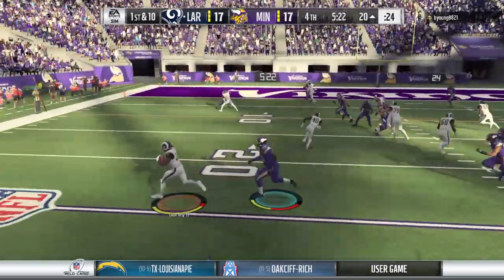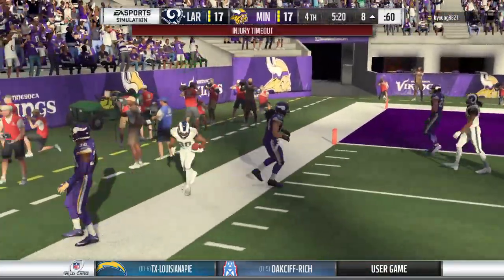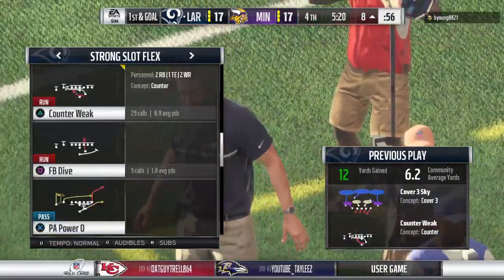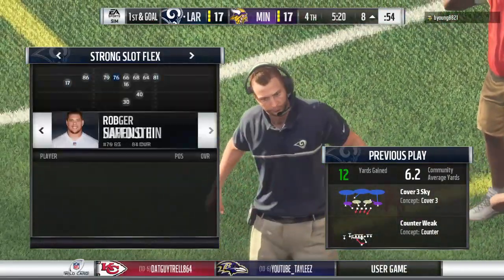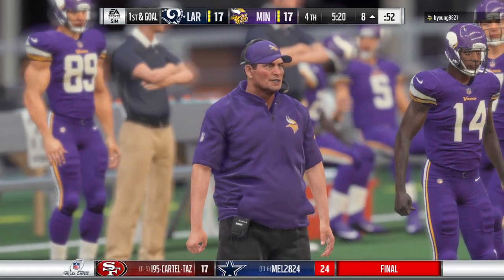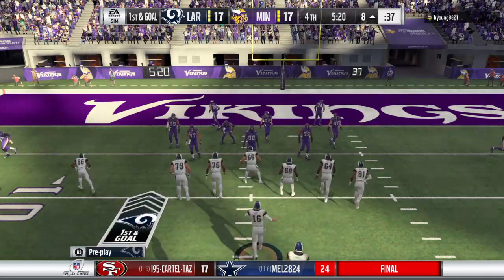On the handoff, it's Gurley. And he is out of bounds, but not before taking this down to the 8. The offense operating inside the 10 at the 8 here. It's first and goal.